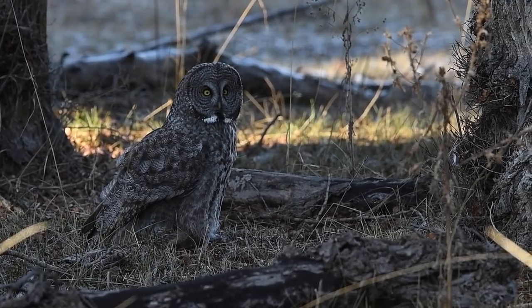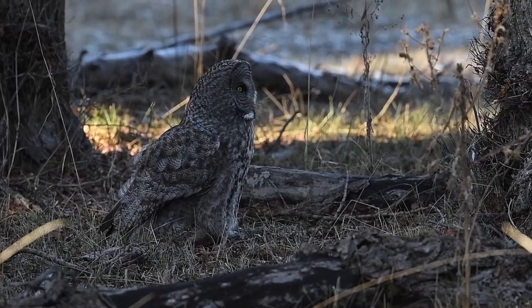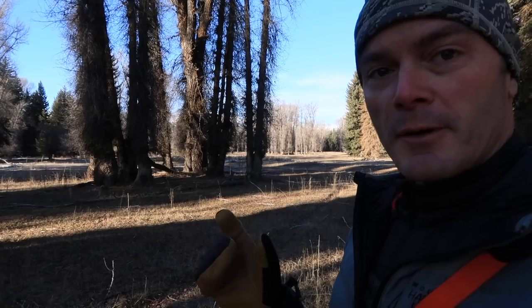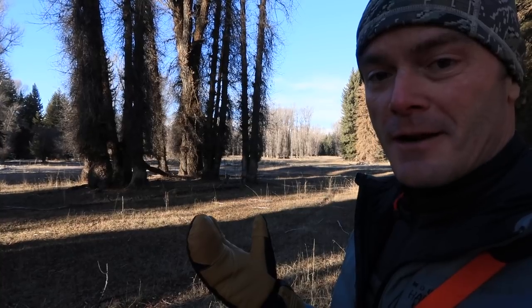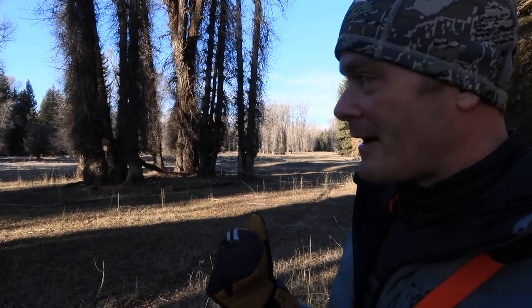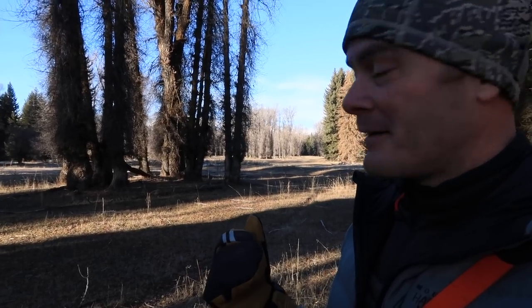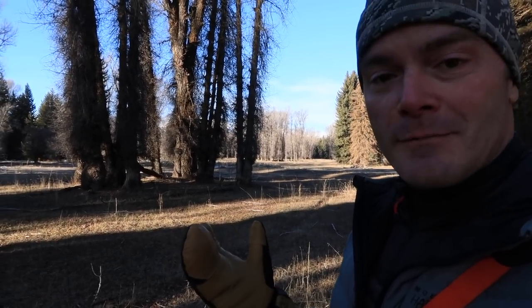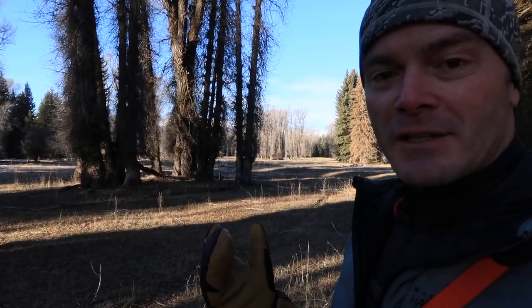He's totally not afraid of me, and he's hunting, so I'm going to try and be quiet and let him continue this hunt, but it's pretty cool. He just seems to not care that I'm here. And now hopefully he'll catch whatever critter he's trying to catch right there. And hopefully this means I'm going to have a great evening here. Have about an hour of sunlight left.